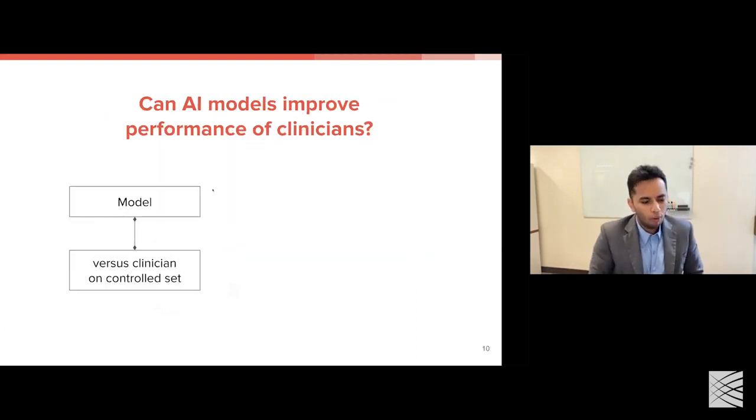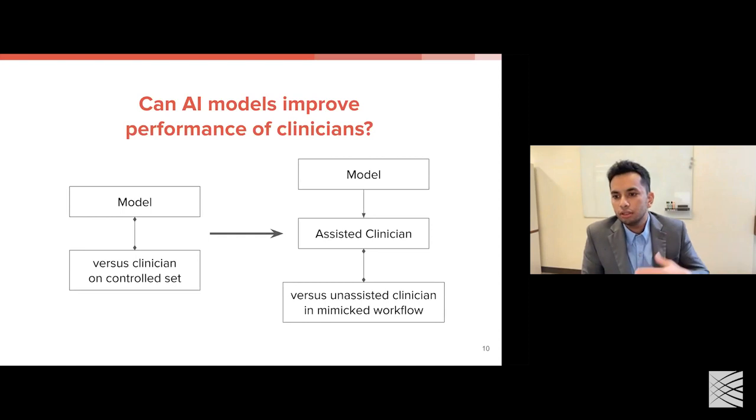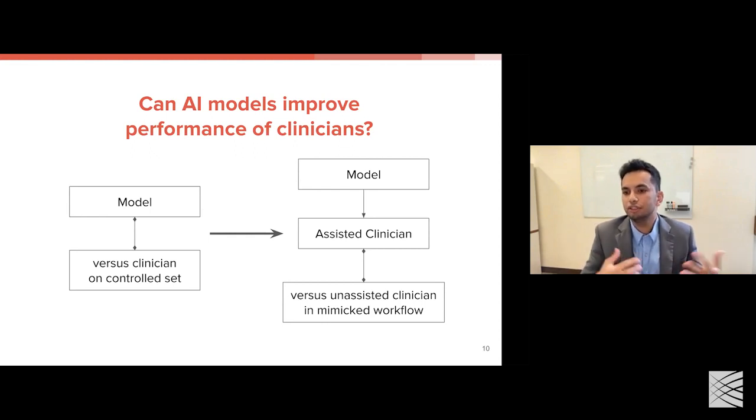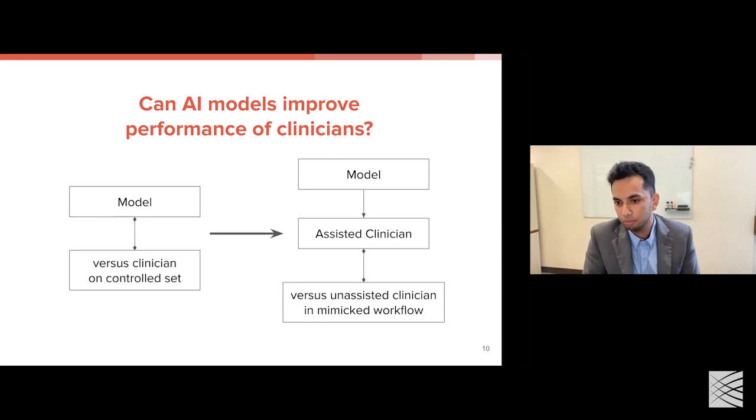I think when we think about algorithms working in clinical settings, we really don't care as much about whether the model performs as well as clinicians on these sets. We really care about a different question, which is whether this model is going to work as a decision support for people in their workflows. And let's see how they do versus if those clinicians were unassisted in what I'm going to call a mimic workflow, so not actually taking care of real patients, but trying to simulate what these clinicians are doing in their actual workflows.